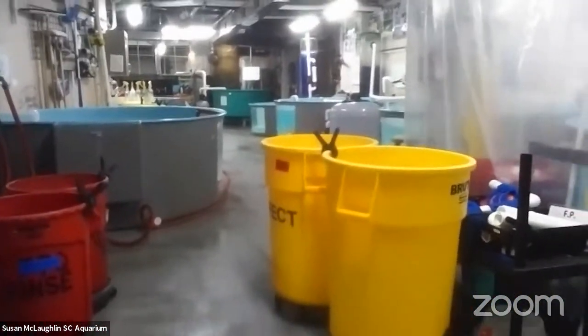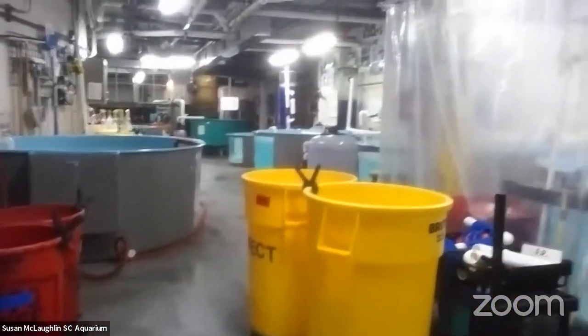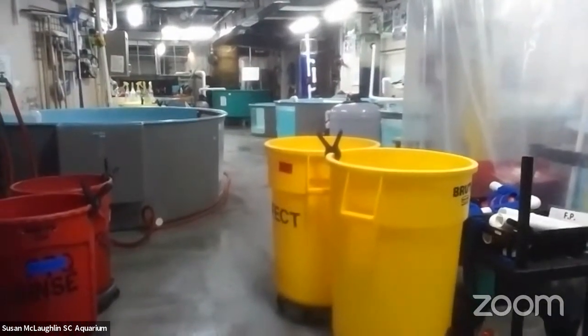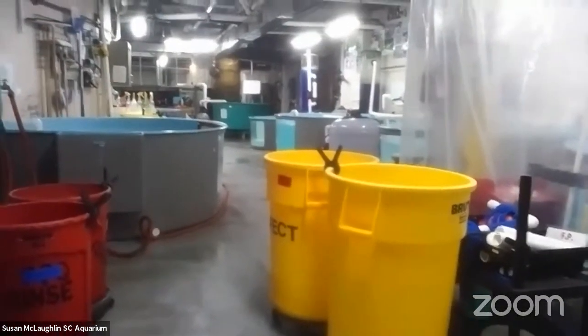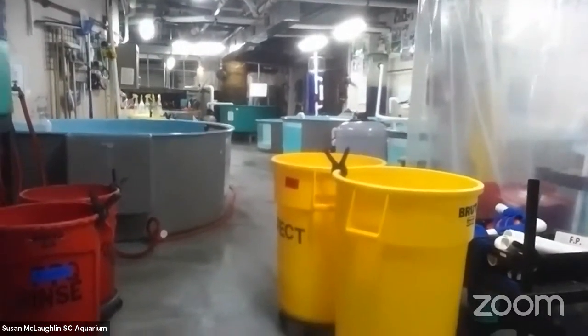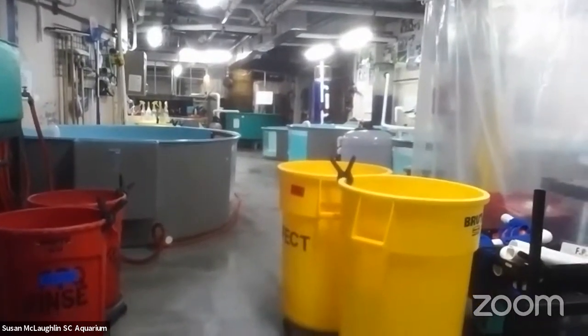Now, like I said, this is not a very polished area. It doesn't look like an exhibit in an aquarium. This is actually kind of the basement level. We have two levels to our hospital. So upstairs, there is another part of our hospital where if you were visiting the aquarium, you could actually walk up to the glass and see some of those sea turtles that are recovering there.